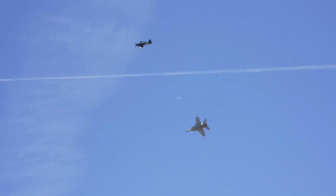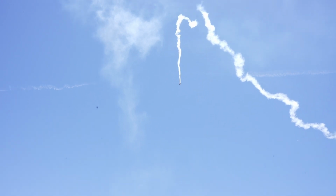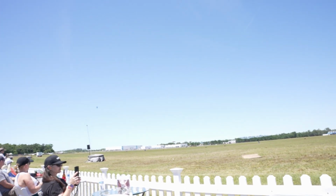This year was the 50th anniversary of Sun and Fun, and man, I gotta tell you, these folks got it right. It was an incredible show. It was a great day. The weather was perfect. I'm so glad they did it. I think they did it a little earlier this year, and it was cool. It was wonderful. It was a fantastic day.